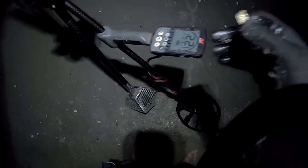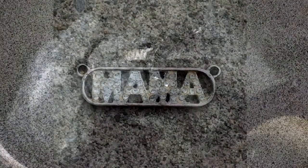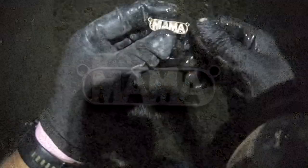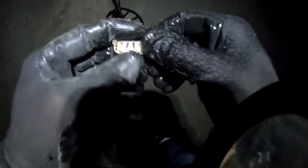Let's get some water on it just because. I don't think it's going to stay. There, that'll stay. Let's get some water on this. Hang on, you don't want to see my legs here. Oh, it says mama. Alrighty. So we got ourselves a little bit of a bling charm there, a little mama charm. Alright, we'll bag it and see what else we can find.